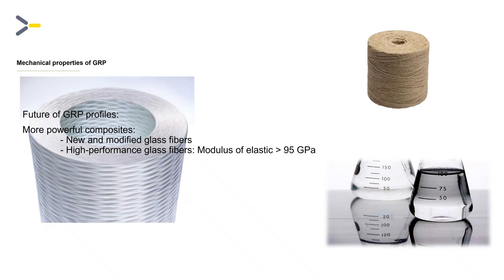But next to this, we should not neglect the other fiber materials. Today, our construction profiles are mainly made of, or only made of, glass fiber, but we are seeing more and more products being pushed out in the market where natural fibers are part of the reinforcement material. On the right, I took a picture of a bobbin made from natural fibers, and this was jute fiber here, and those fibers can easily be used in the pultrusion process as well.